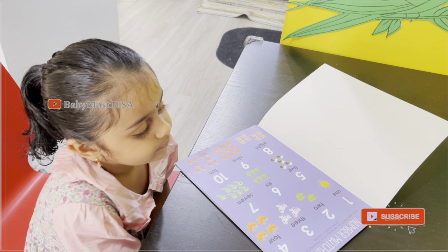Next, what is this? Four. So, how many? What is this? Read the spelling. F, O, U, and R. What is that? Is it four? Okay. How many butterflies do you have? One, two, three, four. Good job.